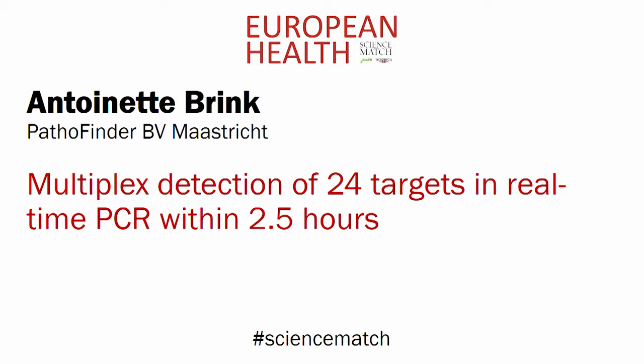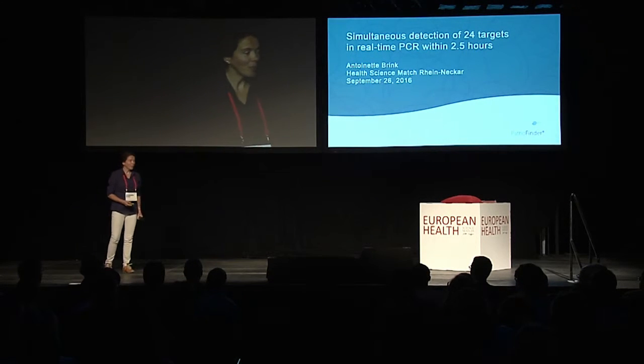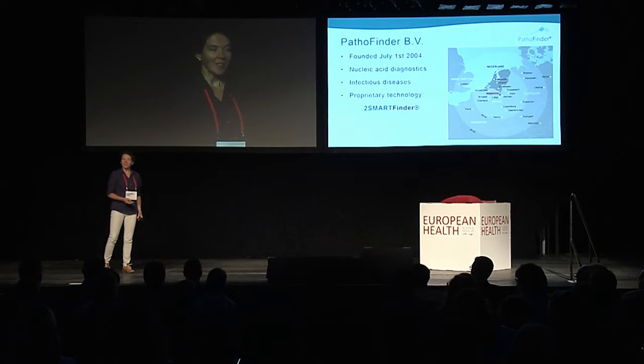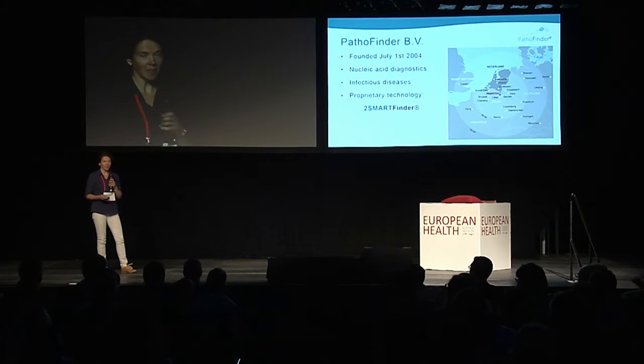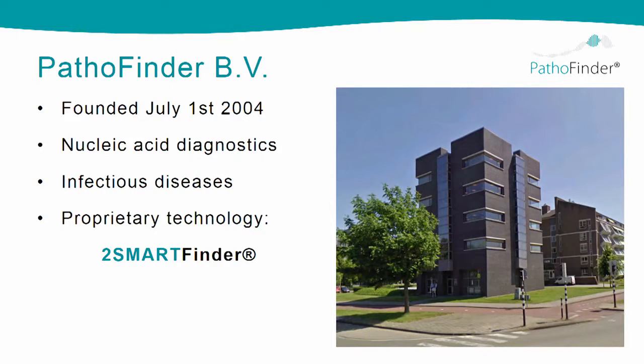Antoinette Brink, PathoFinder. Multiplex detection of 24 targets in real-time PCR within 2.5 hours. Situated in Maastricht in the Netherlands, near the German and Belgian borders. We are specialized in infectious diseases, and today I want to talk to you about our SmartFinder technology.